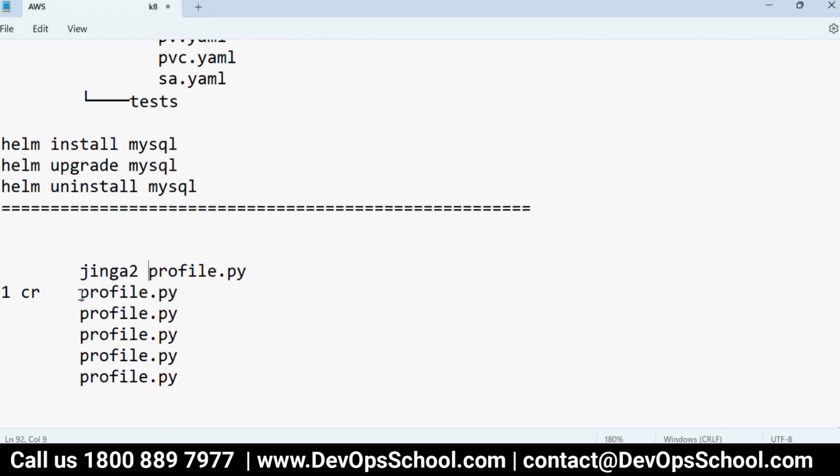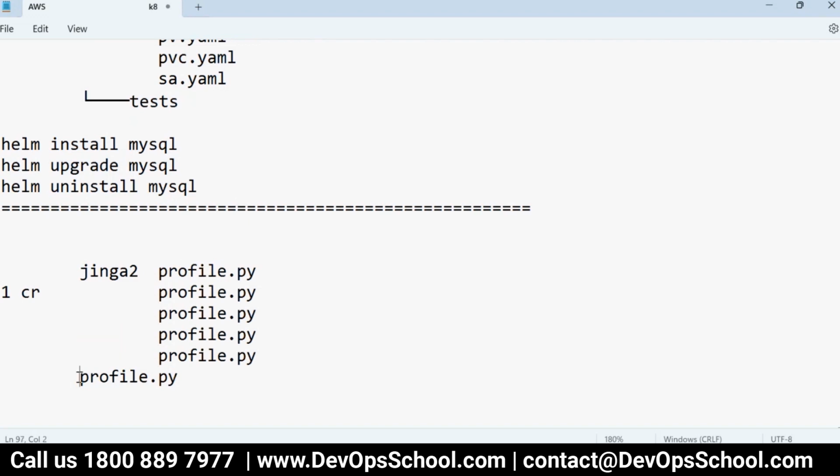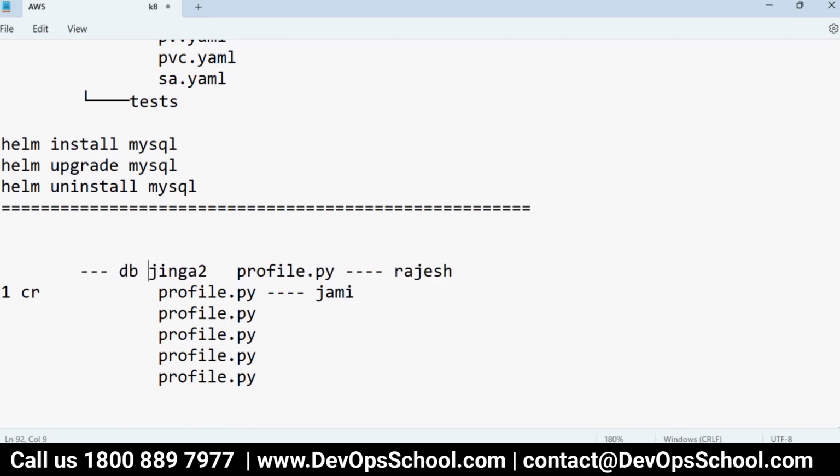Template. So what happens? They take the input from the database, for each user, transform this file, and if I log in, I will see Rajesh, and here Jamie will log in and he will see Jamie. So Jinja2 is taking that input from the DB and templatizing and generating those pages. This is the concept. It's not a new concept I'm teaching you. It's been there for ages. In every language we have a template.